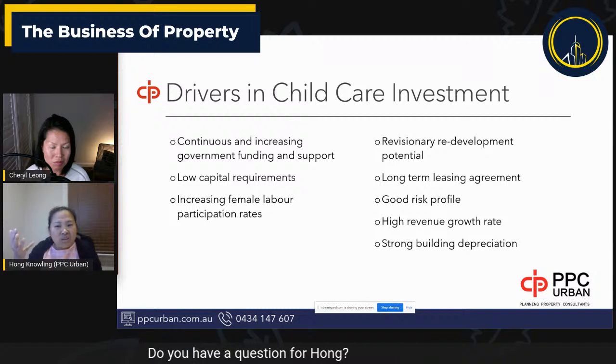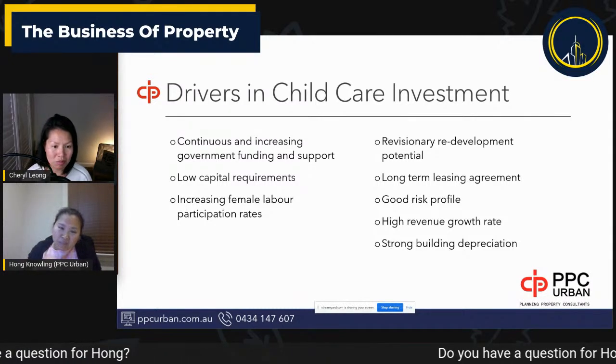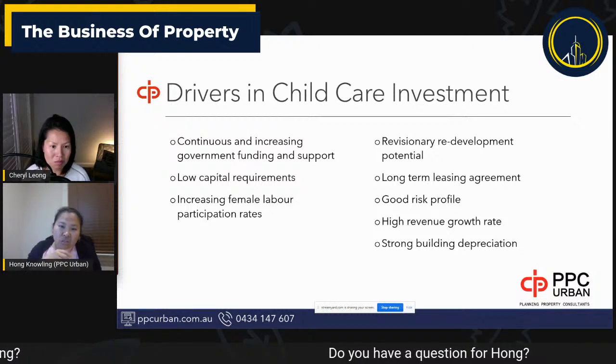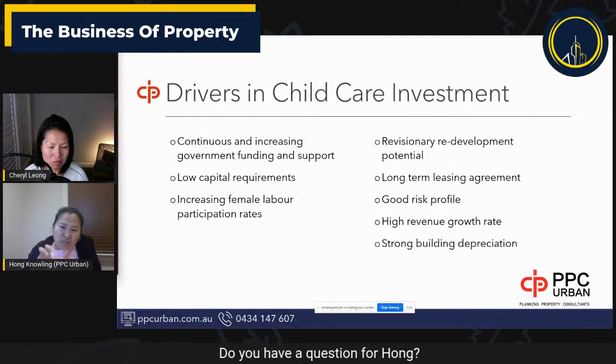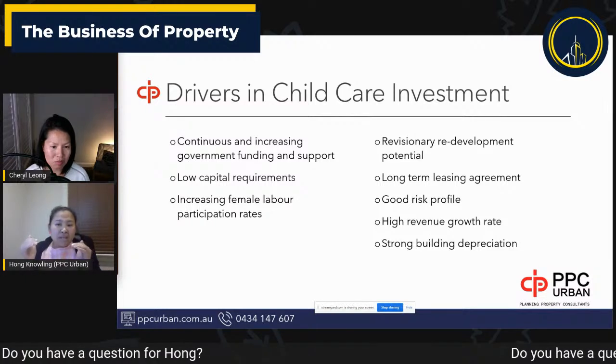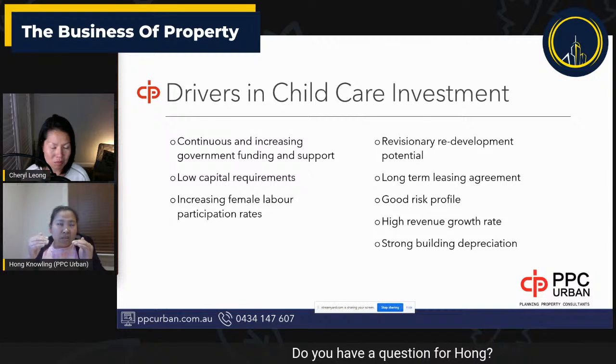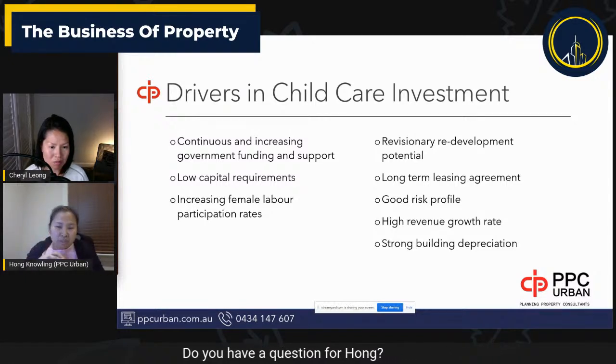So not every child goes to long day care, and not every child goes to long day care in a full-time capacity. So it's a business where you need to understand, at what point, how many children there will be, and how many places will be required. Would that give the security to the business?